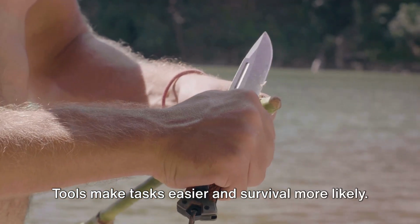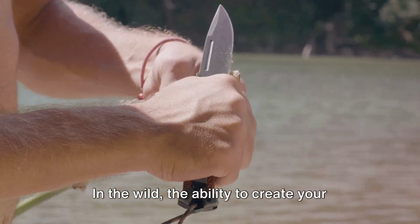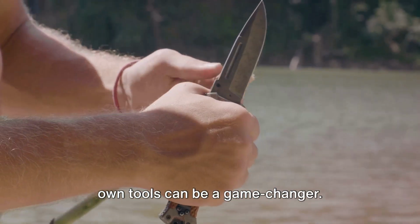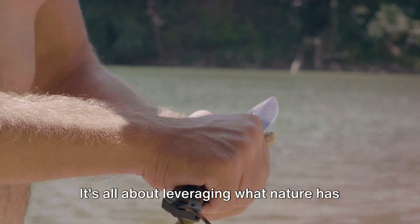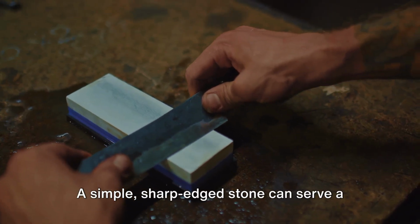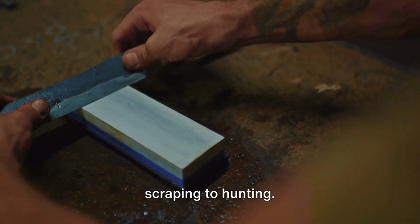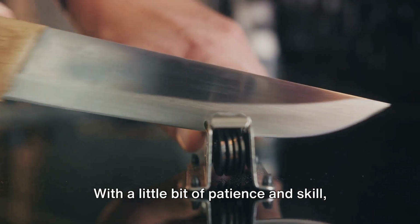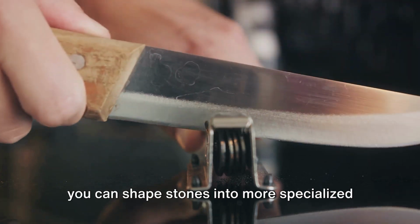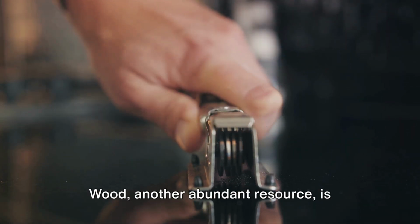Tools make tasks easier and survival more likely. In the wild, the ability to create your own tools can be a game changer. It's all about leveraging what nature has to offer. Take a look at stones, for instance. A simple sharp-edged stone can serve a multitude of purposes, from cutting to scraping to hunting. With a little bit of patience and skill, you can shape stones into more specialized tools, like knives or arrowheads.